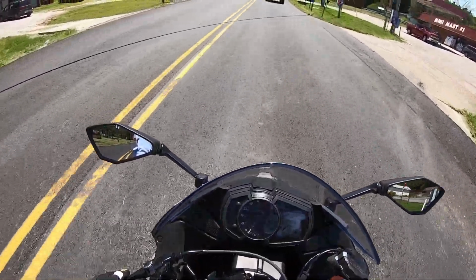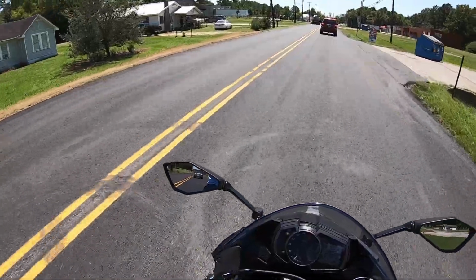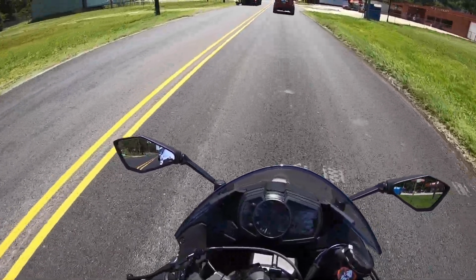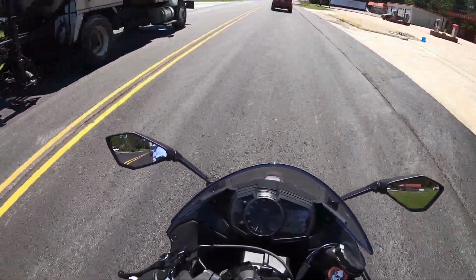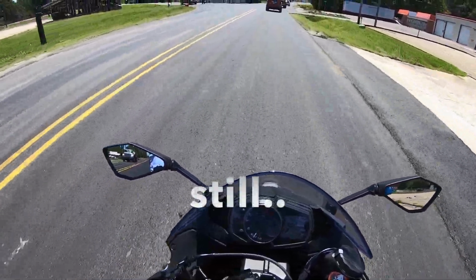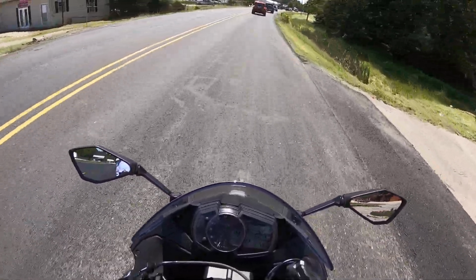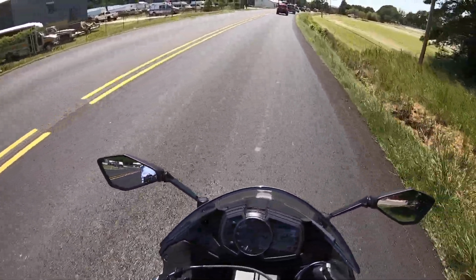Last on my list of dislikes on this bike is something that I feel like they should get around, but it's the capacity of the fuel tank. Now, granted, these things get pretty good gas mileage, but I mean, it don't hold but like 2.9 gallons of gas at the most. Give us 4. I mean, I feel like I'm going to the gas station more than anything on this motorcycle.